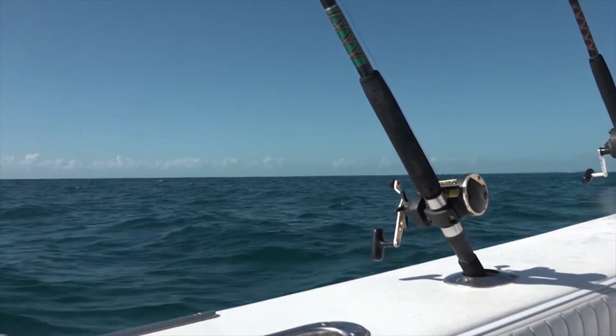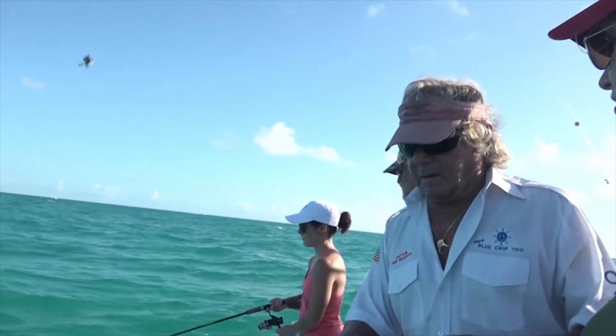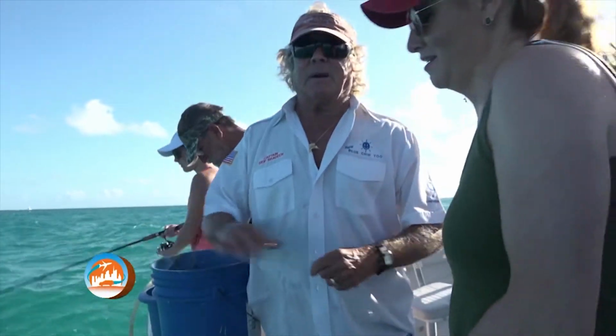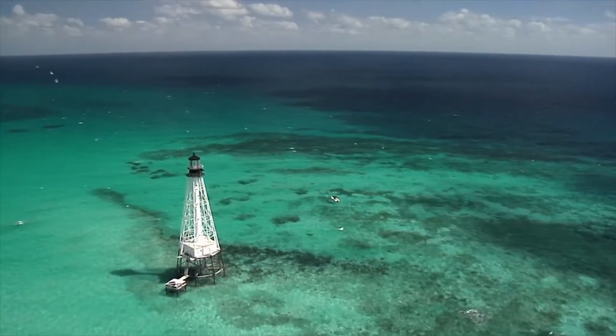This is my 53rd year as a charter boat captain in Islamorada. How did you get into this? I came down here on a 2-week vacation in 1964, September 23rd, and I never left. Really? Why? Fell in love with the place. I said I'm not coming home no more, and I never went back.